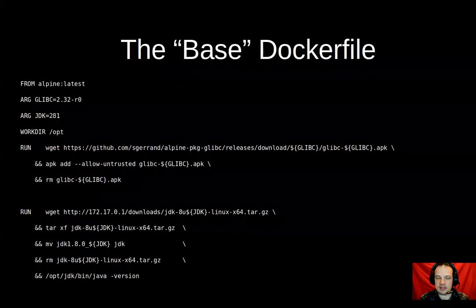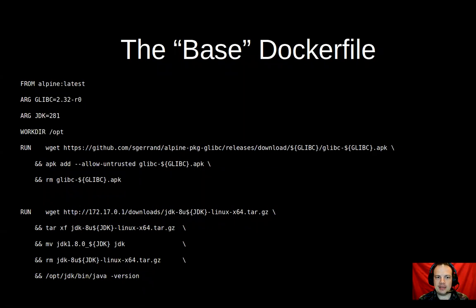So here's the base Dockerfile. Just to go through that: from Alpine latest, we're not going to install any additional packages here, at least not from the package manager. We're just going to take Alpine latest, and then download this glibc Alpine package, but it's not maintained by Alpine. It's coming externally, from this person, Escarand, who's maintaining this.